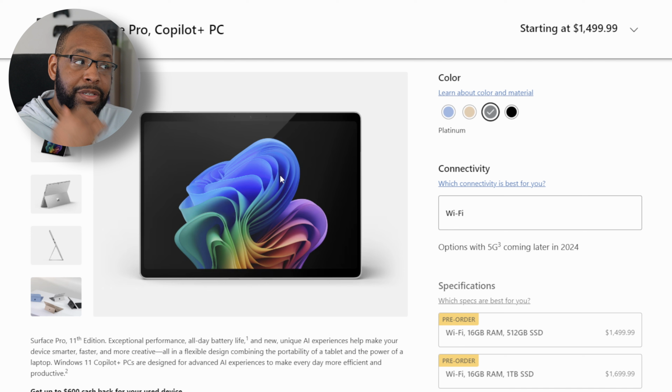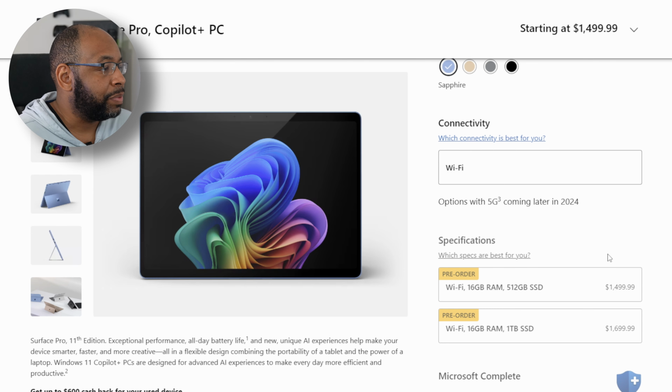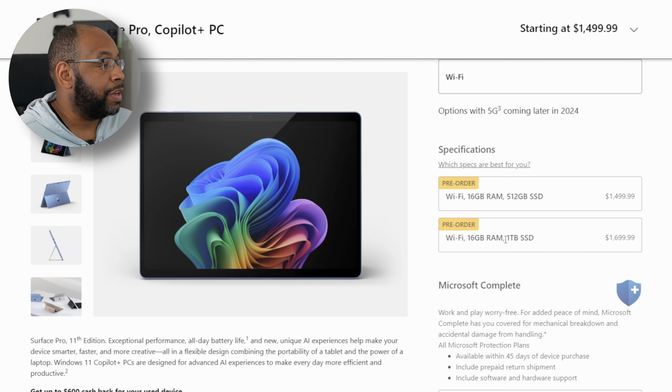Let's go to the Elite, which is the top of the line here. We'll start off with Platinum. This is where you get 512 and 1 terabyte of storage with 16 gigabytes of RAM, at $1499 to $1699 price points. I will say I do like that we're at a base of 16 gigabytes at launch with this. I think that's a better thing. That to me is what you should be getting for RAM at the price.